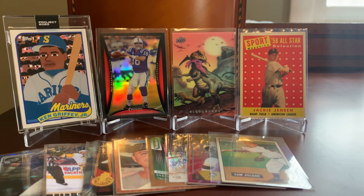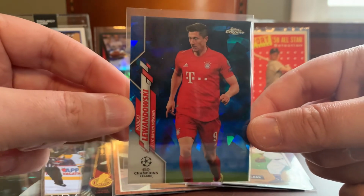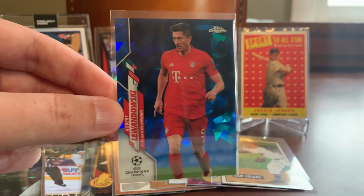We got one soccer card here, and this is a guy who has been tearing it up for both club and country this year, as he does every year. Robert Lewandowski, or pronounce it however you will.